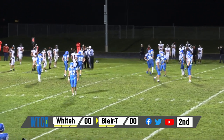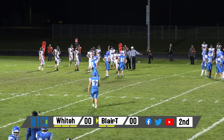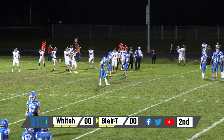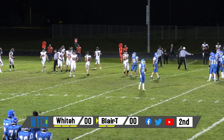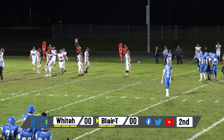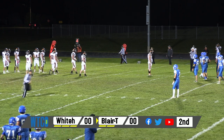If you're Whitehall, if the penalty is against them, do you take it? I'm going to wait and see because I have no idea. I know you get the football if you decline it, but you're going to get deep in your own territory. Well, if it's intentional grounding, it would be loss of down and spot of the foul or of the throw. But we're not sure that's what. No, not. Oh, holding. They declined it.